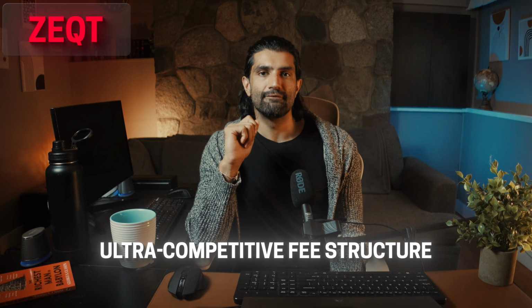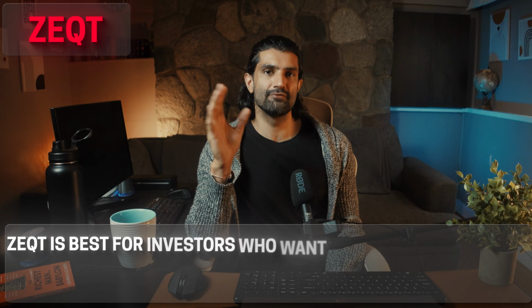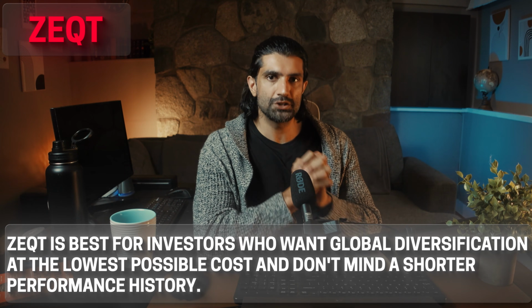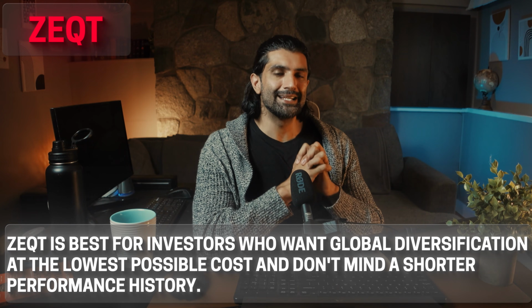ZEQT's main advantage is its ultra competitive fee structure, making it attractive for cost-conscious investors who want to keep more of their returns. However, it's the newest of these funds, so it does have the shortest track record compared to the others. ZEQT is best for investors who want global diversification at the lowest possible cost and don't mind a shorter performance history.